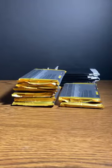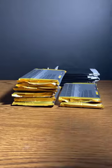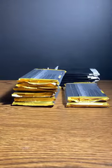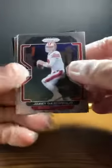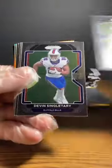Like I said, we pulled a couple of the Trevor Lawrence inserts, but not the base rookie last night. So hopefully they're in here. And Mac Jones as well. Jimmy Garoppolo. Javon Kearse. Robert Woods. And all of the other rookies.